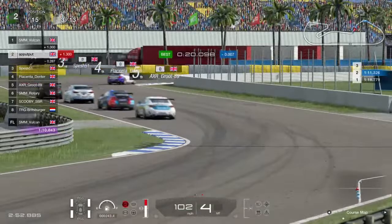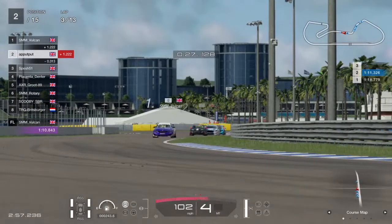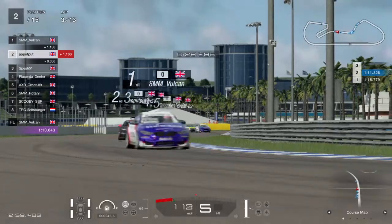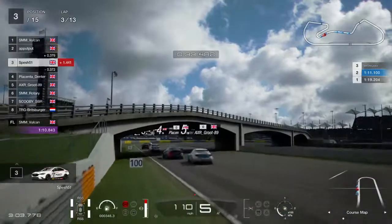Are they okay with just following in a line like this and hoping other people make a mistake, or do they trust themselves to keep it clean? It is tough to follow in dirty air for 13 straight laps, but Edwards doesn't have to worry about dirty air. He's just checked out and taken off into the lead.